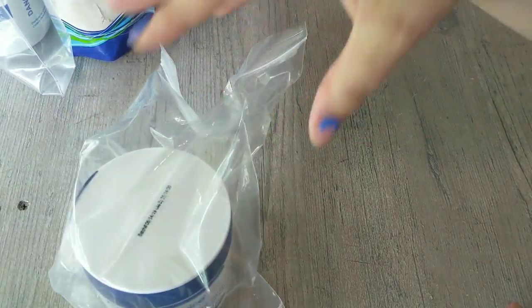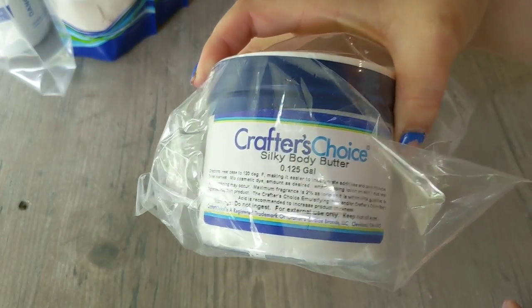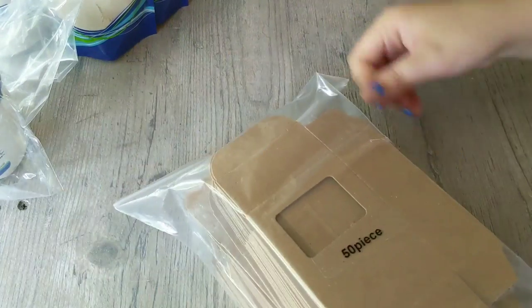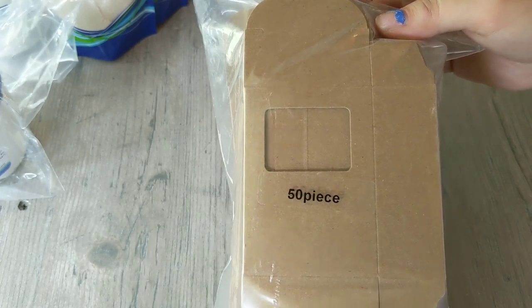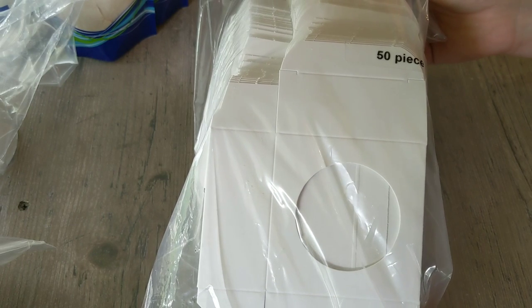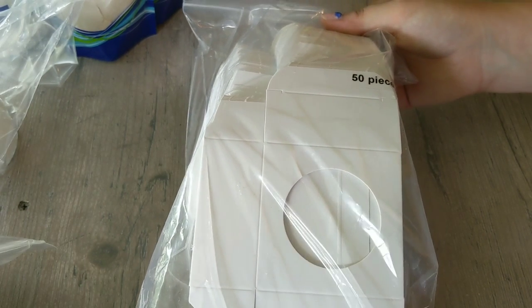And then I bought the last Silky Body Butter base. They're out of stock right now. And I also got the 50-pack of the craft boxes, which was really cool. And so I did an online order, went to pick it up, and then I also bought stuff while I was there. And while I was there, I picked up these square boxes for salt soaps and loofah soaps.